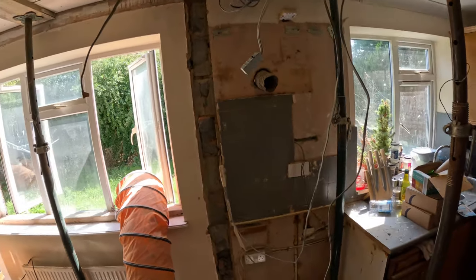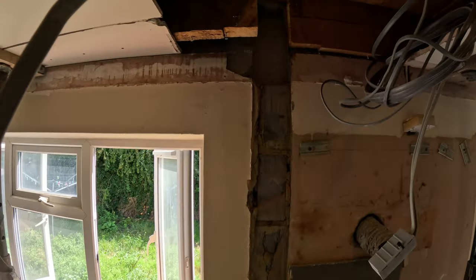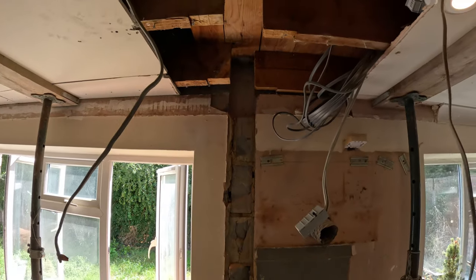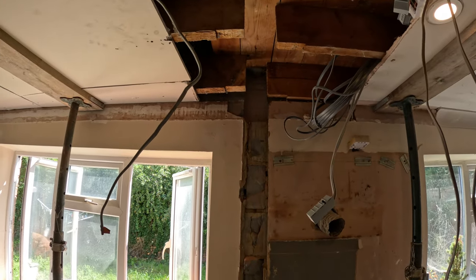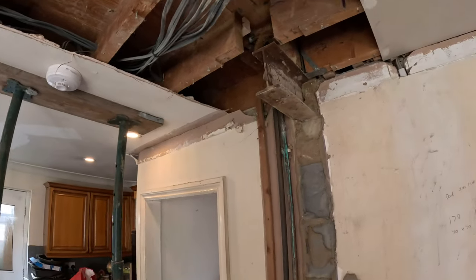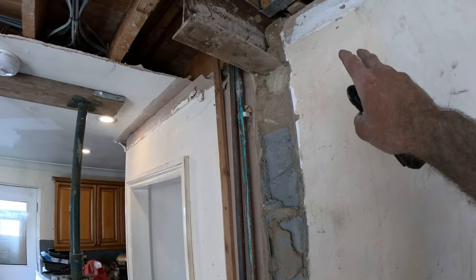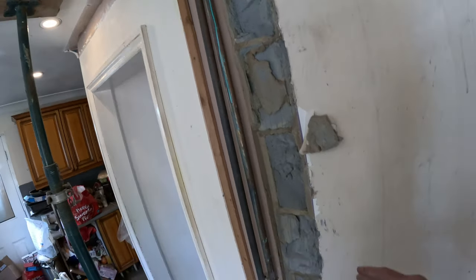Wall is down. We've done the pocket, ready to take the steel. We're going to sink this one flush as well, so it's got a nice detail on it. Don't have that bulkhead. That's the RSJ from the adjacent room. That needs to be cut off flush.